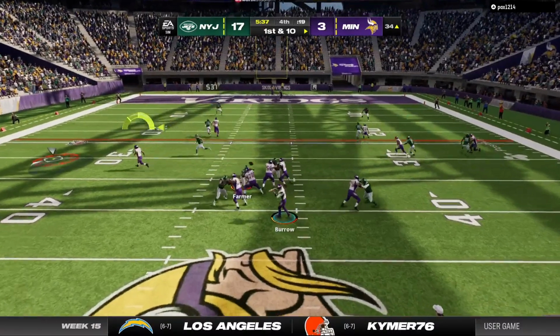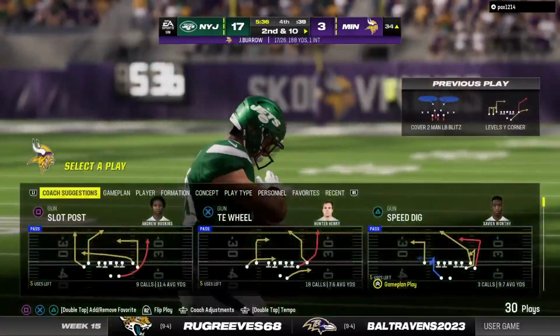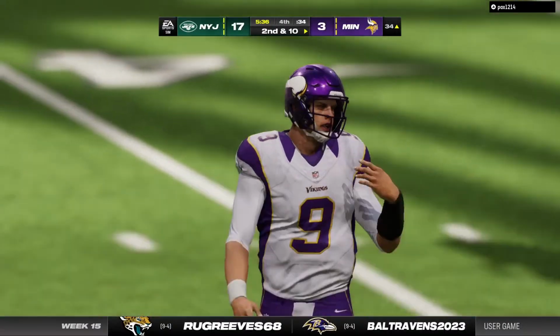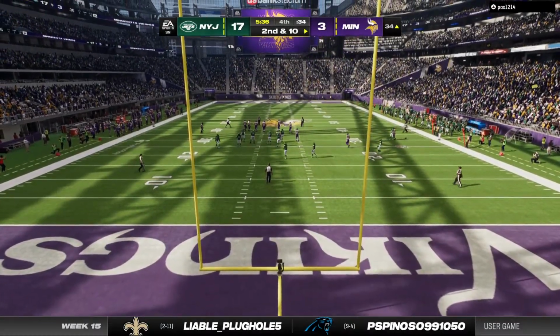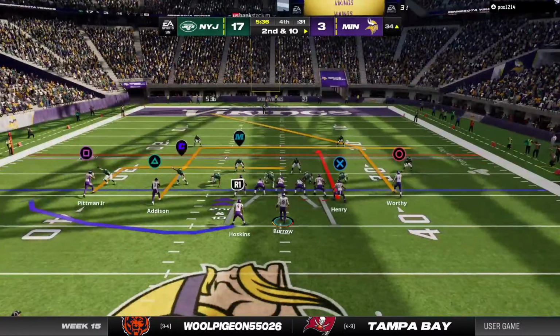Now Burrow. A quick throw, but incomplete. His back has been a dependable safety valve all game, so he went back to him when his first read was covered. Just unable to connect, so the play results in no gain. On 1, ready? 2nd and 10.